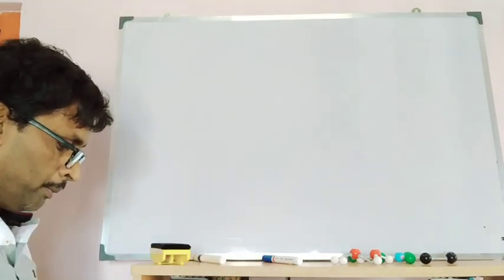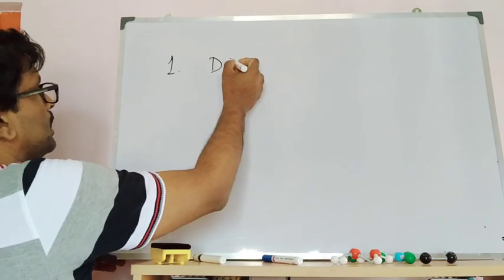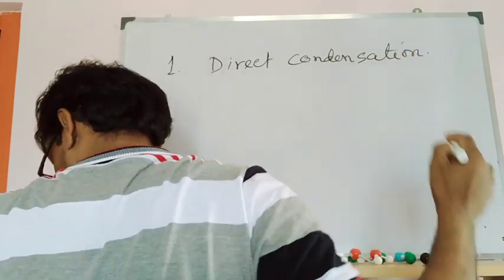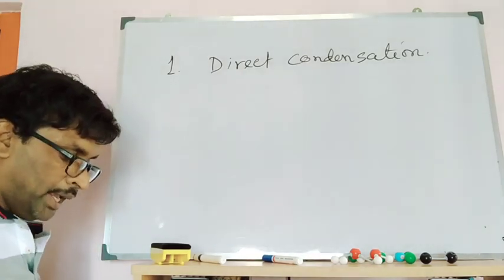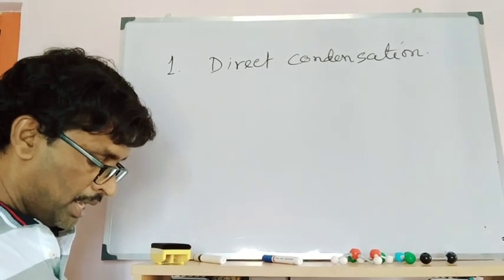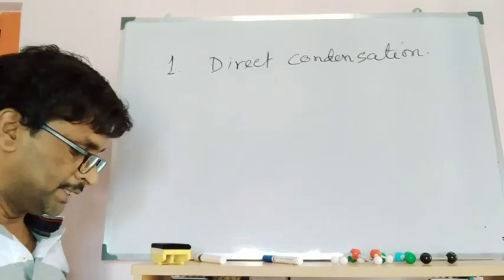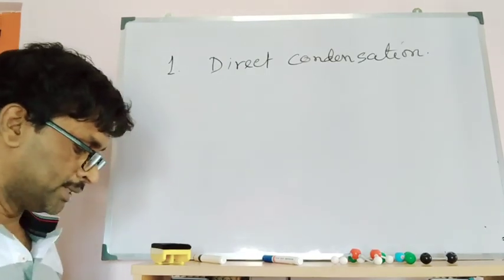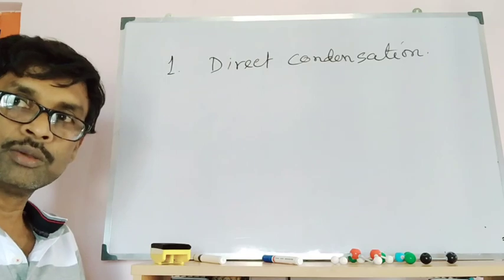So PLA can be synthesized in three ways. The first one is direct condensation. Direct condensation can be accomplished by intermolecular esterification using some solvent. Expulsion of water formed from polymerization takes place under high vacuum and high temperature. This process usually produces low molecular weight PLA, as I told you, and its molecular weight is 1000 to 5000 Dalton. Dalton is the unit for molecular weight of a polymer.